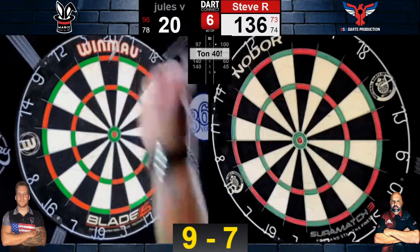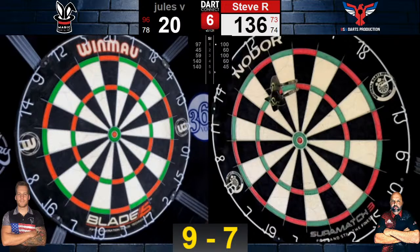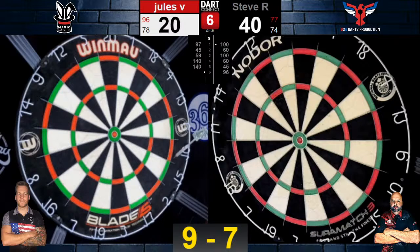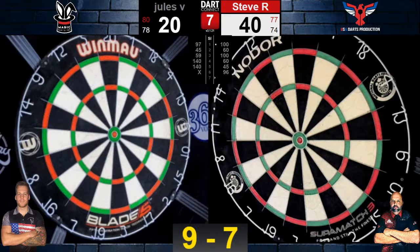Unfortunate. Two trebles just inside. Looking for a 136 for Steve. 96. Steve Russell, double top to make it 9-8. Come on. There he goes. Good shot. Makes it 9-8, double top.